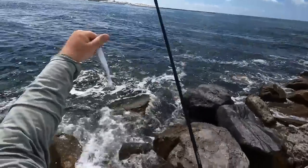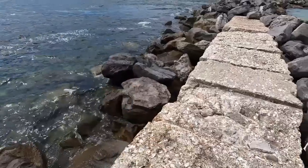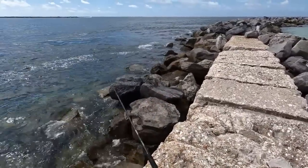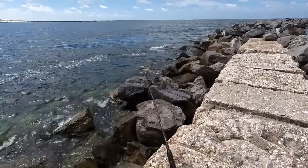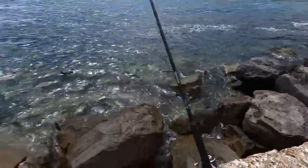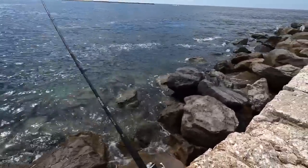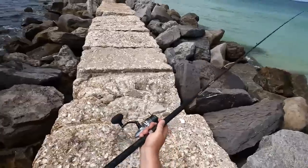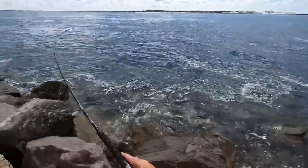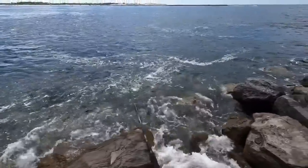Going out with a 2-ounce hoagie. See if we can get a bite on that. Got a bait ball right here, right off of us. We just got here and bait's already getting blown up on right there. Come on. Eat it. Oh, something whacked it. I don't know what that was.